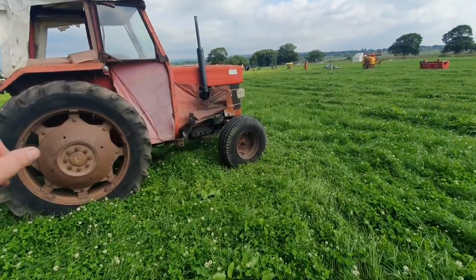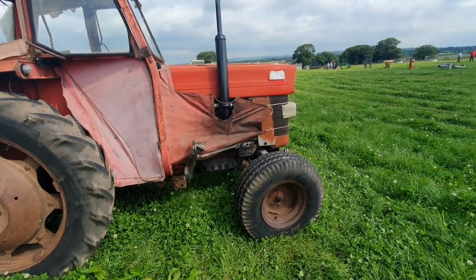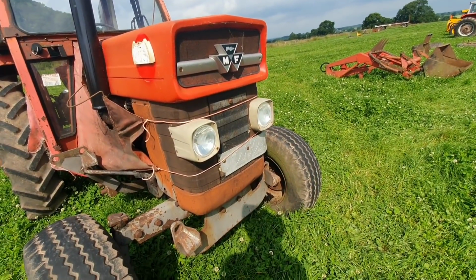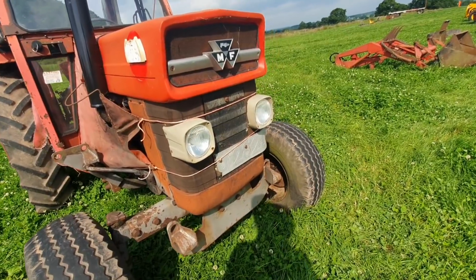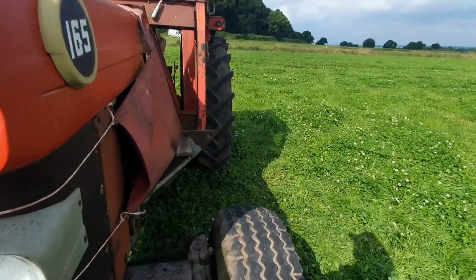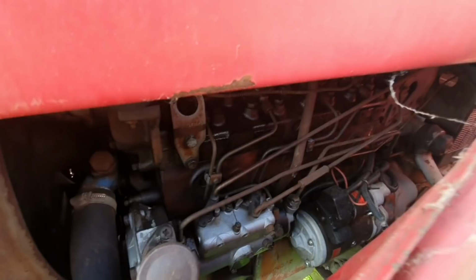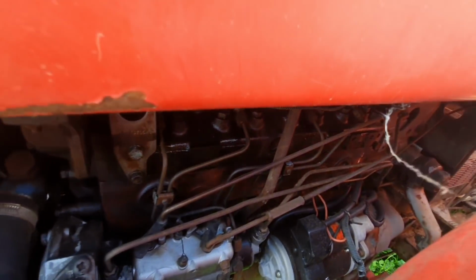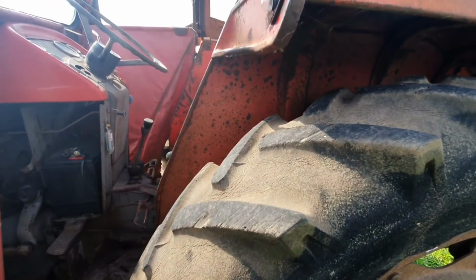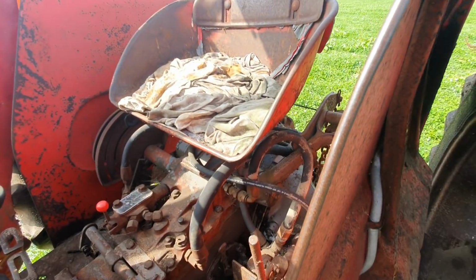So the third tractor on the job, which is the one that the Massey loader belongs to, is a pretty straight 165, to be fair. Definitely a tractor you wouldn't really want to do anything to. Very honest, very straight little tractor. Certainly been looked after. A few odd bits and bobs that you'd expect, like lights and that. Might want a bit more cushioning on the seat.